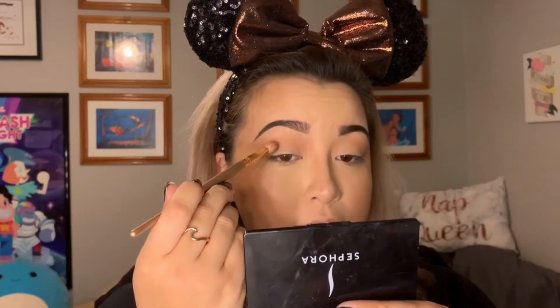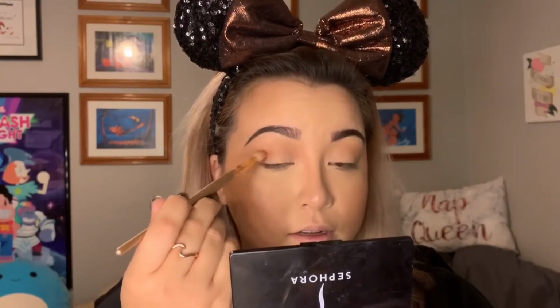Yeah, going in with another Morphe brush. This one is a little more scratchy. I am going to take Rhea and Artemis. Equal parts Rhea, equal parts Artemis. I'm going to take that just into the crease. I said just the crease and then I started dragging it into my lower lash line. I'm a liar!